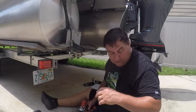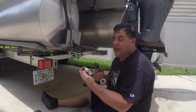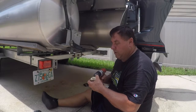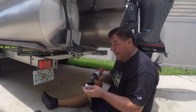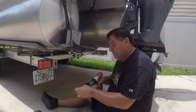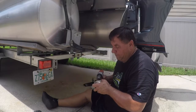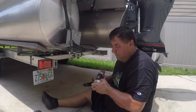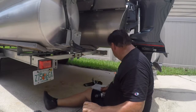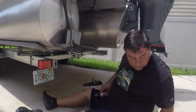The holes on the lights are just a tad small. So I'm going to drill those out without cracking anything. That's why I want one size up at a time. All right. I'm done with the drill bits. Now the next time I need something, it's going to be the Phillips bit.